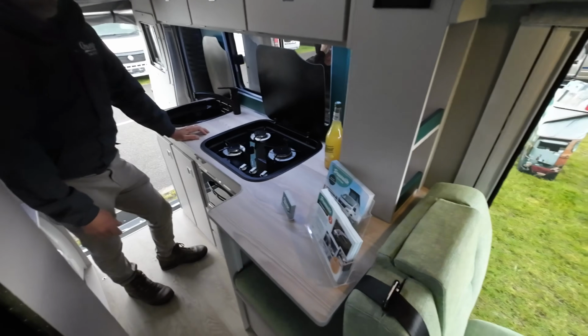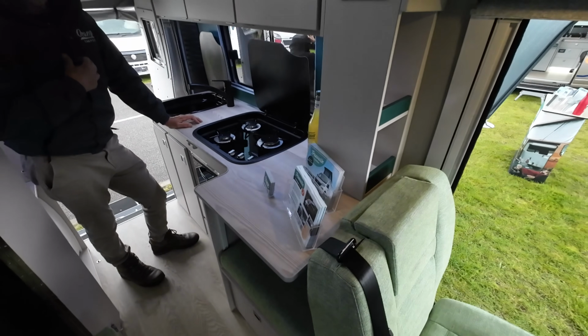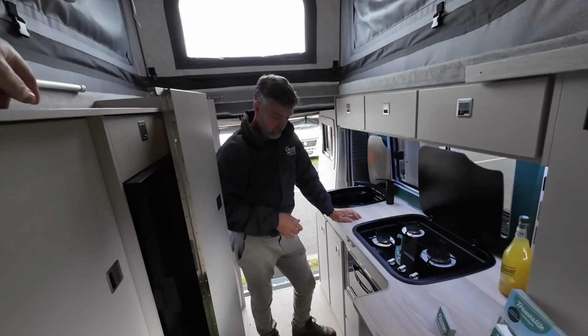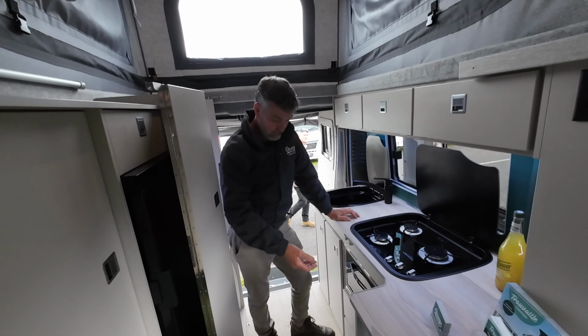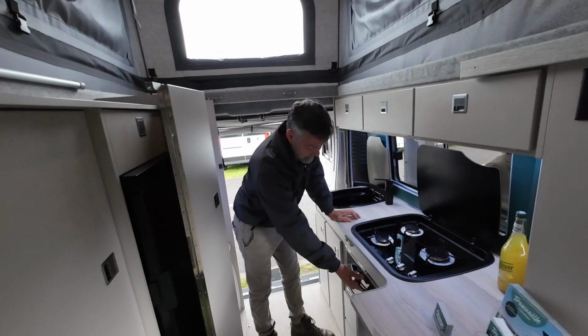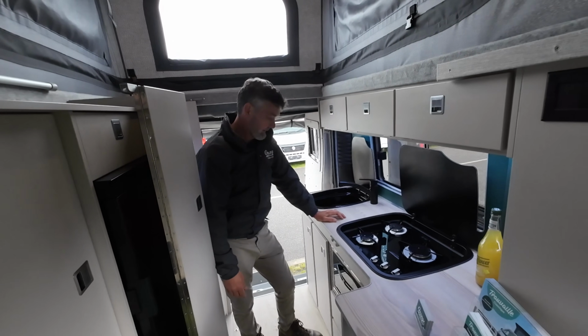Yeah, you can do a lot. A lot of 6 metre vans would be envious of that, I think. I think they would, yeah. And like I say, we do a lot of cooking. Sonia's very fussy what she eats, so every night we'll cook fresh, especially when we're away in the van. And this is an oven grill as well. Yeah, that's a nice unit. It is, I can't fault it.